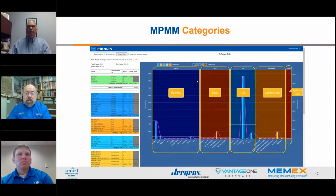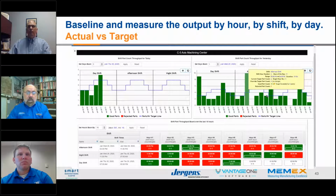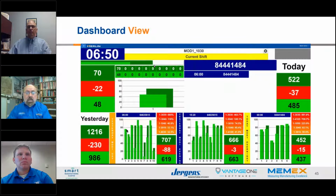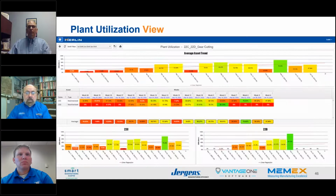Just quick graphics. Here's some dashboard viewing of these MPM categories: machine, shop, job, maintenance. You can look at actual versus target baselines and information in dashboards. You're going to look at analysis of information through reporting and real-time information. It's all about tying these things together, various different dashboard views. It's going to make sense to look at things. Plant utilization type of views, Excel charts.